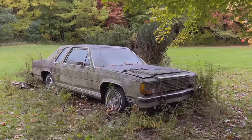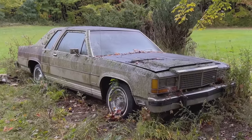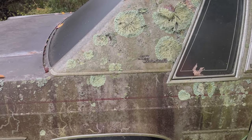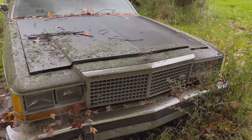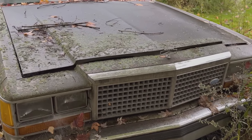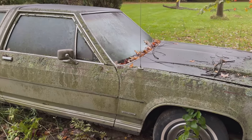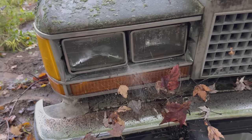30 years ago, this Crown Victoria was left in this field abandoned, and after a ton of negotiating, it finally has a new owner, which means we get to pull it out. But look at what all these years of sitting has done to this car. It's completely covered from head to toe in lichen, moss, and disgusting grime, so we have our work cut out for us.